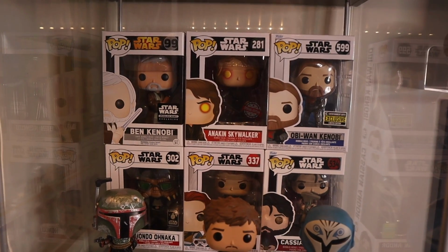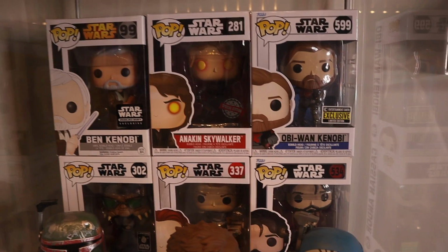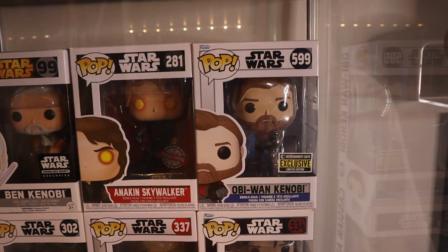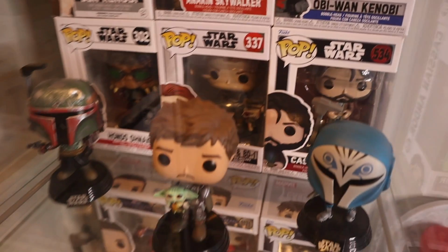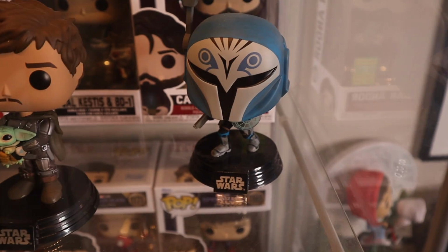This first cubicle is dedicated to Star Wars. We've got Ben Kenobi from A New Hope, Anakin Skywalker in Revenge of the Sith, and Obi-Wan from The Clone Wars when he's actually in his Mando gear from the end of Season 5. All I'll say is, sad things ensue when he's wearing that armor. Then I've got the Disney Parks Hondo Ohnaka, Cal Kestis from Fallen Order, and Cassian Andor from the Andor series. And out front, I've got some Mandalorians out of box. We've got Boba Fett, Mando with Grogu from the end of Season 2, and Bo-Katan from the Clone Wars.